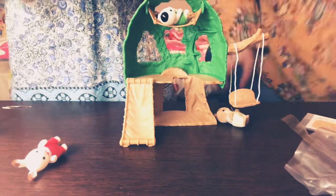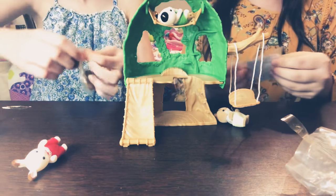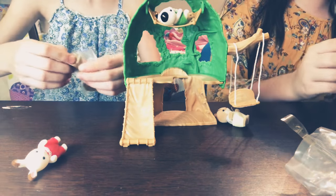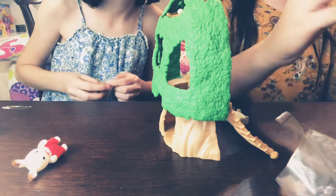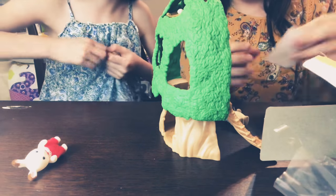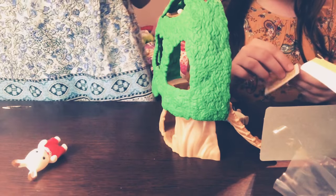Wait, is that a slide? Yeah. Oh, yeah, I remember this in the picture. It's so cute. Be careful with them. Stickers are very hard to make sure to remain in place. Look at the picture. No, I need to look at this picture. Oh, you're looking at that picture? I was not looking at that picture. Oh, those are here. It's right there.